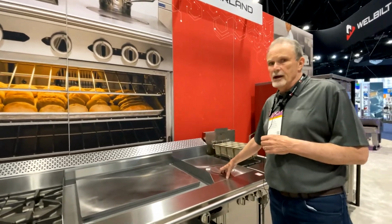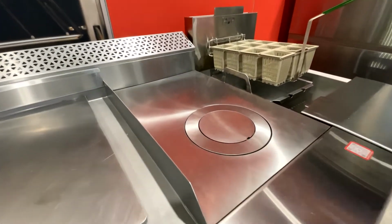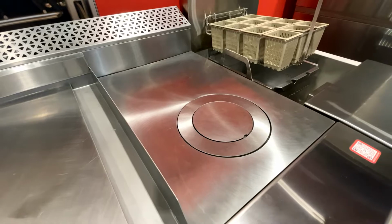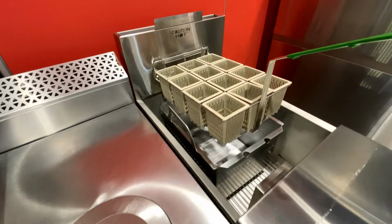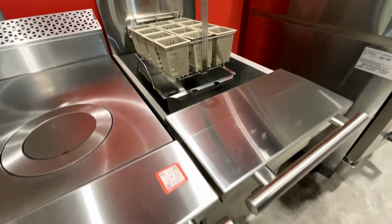Going to a French-fired hot top, which is a wonderful item in a high-volume kitchen. We added our brand new pasta cooker, and we round out the line with broilers, fryers, salamanders, and charbroilers.